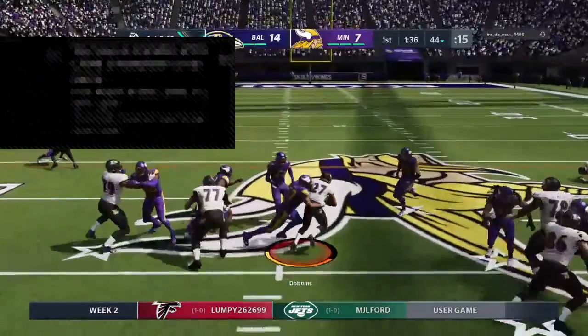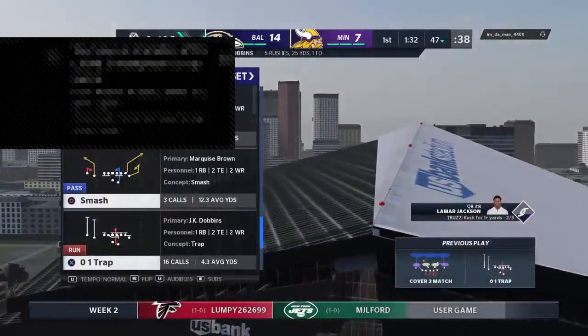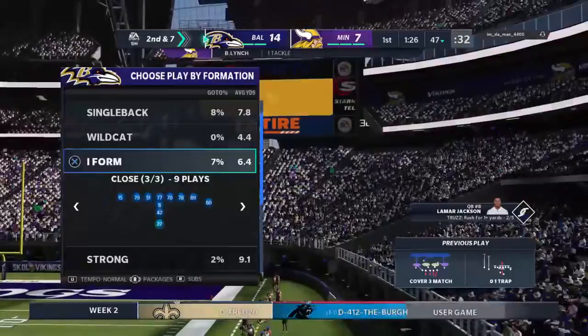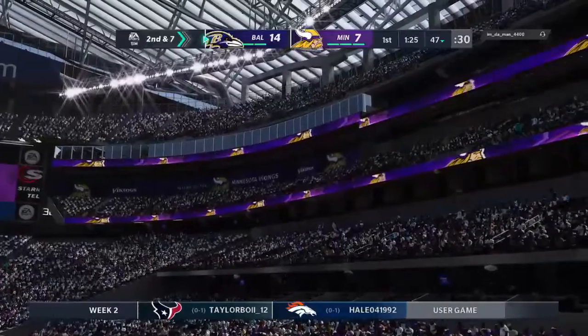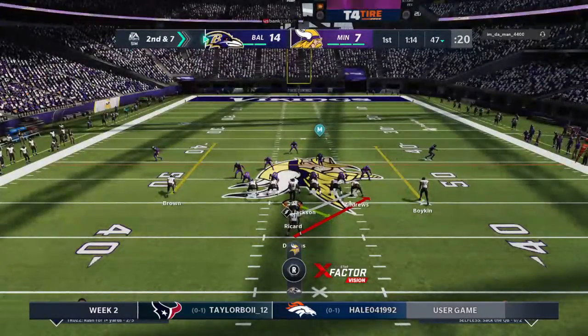On 1st and 10, it's Dobbins. Give him 3 on first down. It'll set up a 2nd and 7. The tackle made. Well, that's just a pile of bodies there, and that's when you kind of find out who's a tough guy, right? Who can stand up and make a play. It was only a 3-yard run, but for both sides, they had to walk away from that feeling like, okay, I can stand up when the going gets tough in here.